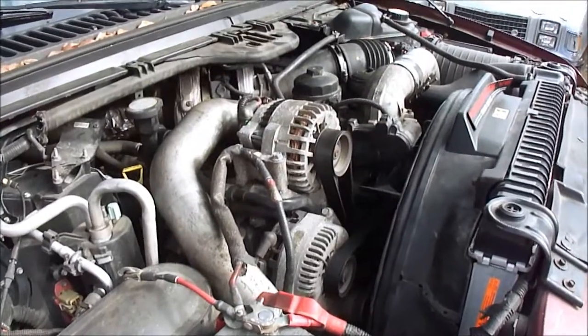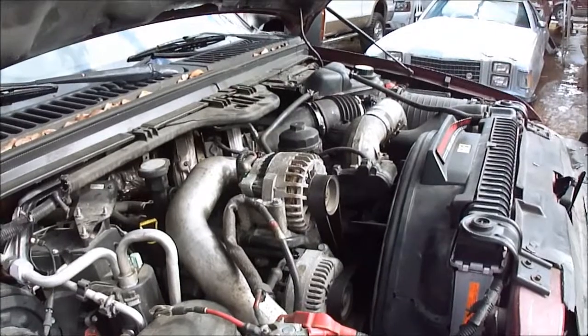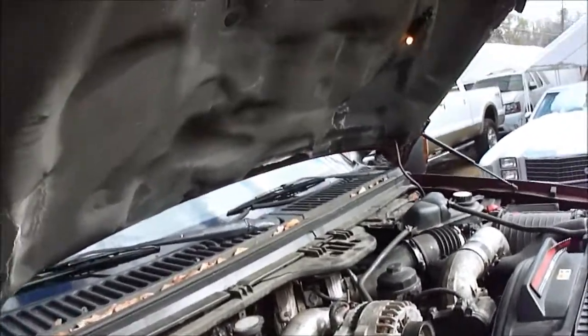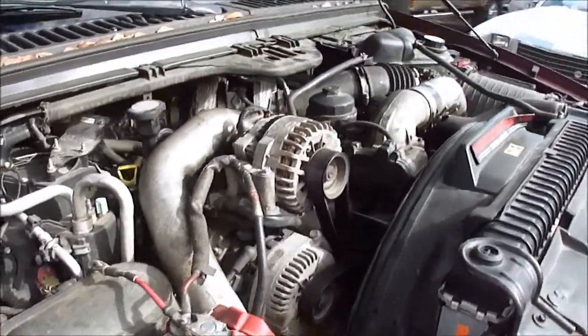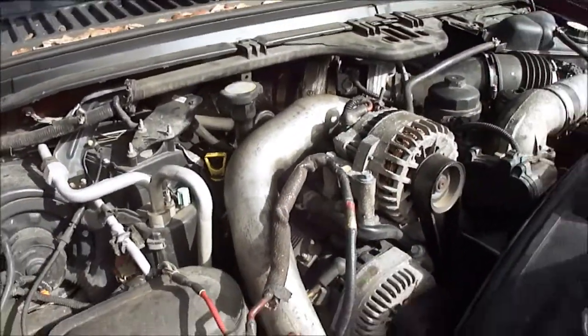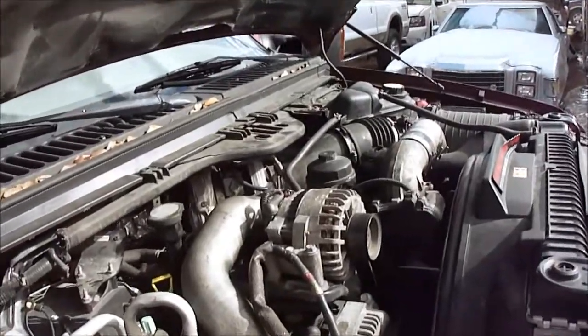Hi folks, Dan Dale here. You've been listening to my dad talk about this truck. Now I'm going to take you on a test drive. But before I do, just wanted to show you under the hood. You can see how clean it is. We don't clean up under hoods. This is just how it came in. So, you know, not a bunch of dirt and grime and funk.